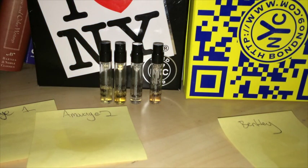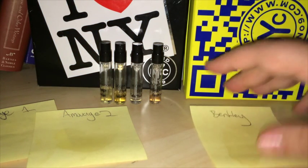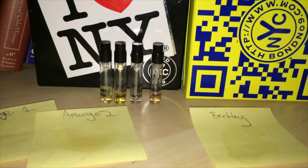Third up, we have a Creed fragrance. Man, this is another one I've just wanted to check out forever. This is Selection Verte. And I'm always intrigued by mint fragrances. I love mint in warm weather. There are a few Creeds that have mint in them, but I think the only one that I've tried so far is Royal Water. And to me, I didn't like Royal Water.